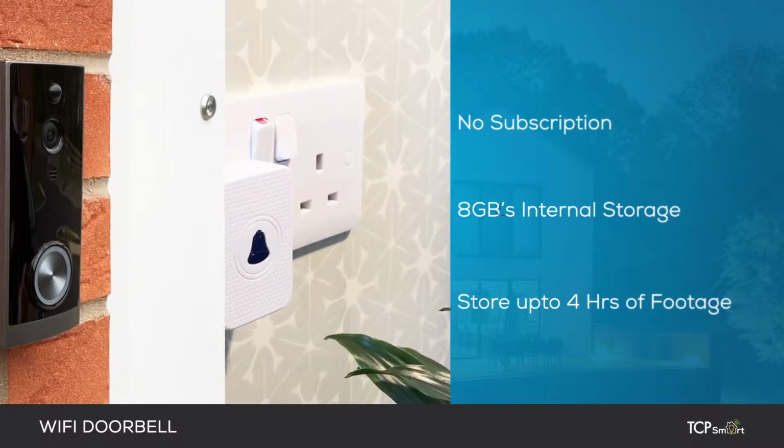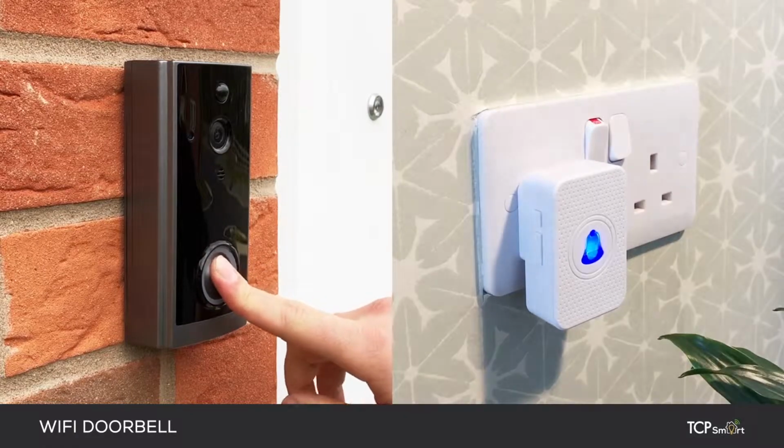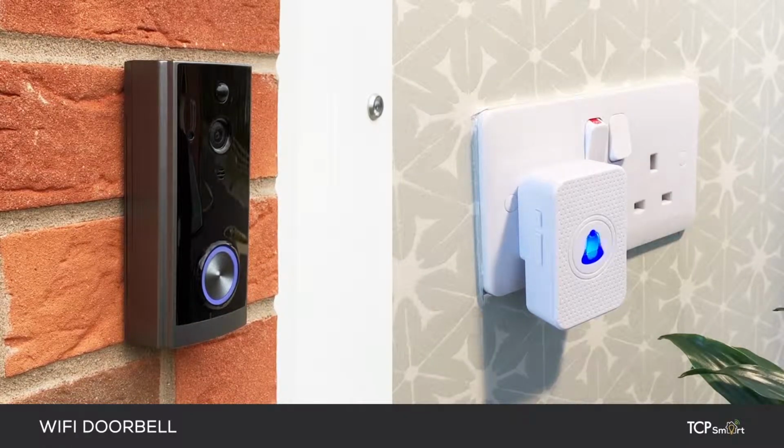The TCP Smart Doorbell comes complete with a plug-in indoor chime, so you'll never miss someone calling if you're away from your phone.